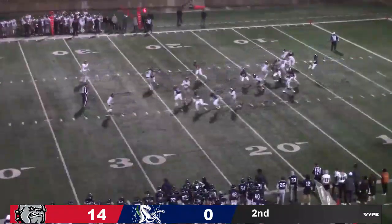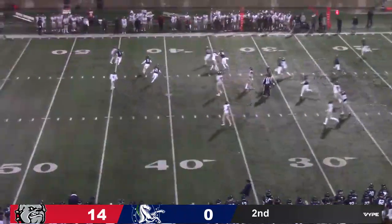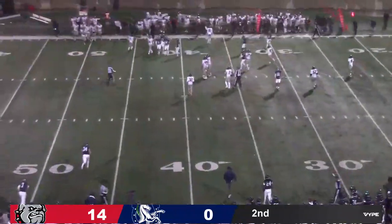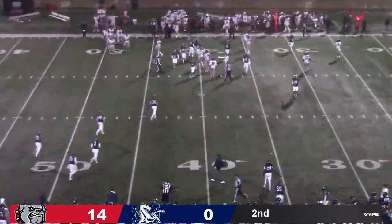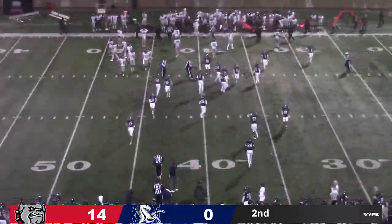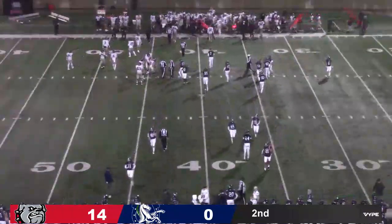Here is the punt, right-hand side by Bryce Wilson. Last time he had a block. This is now fielded by Carmine Eli. He has to come up on that one. A bit tricky for Carmine. He gets it at around the 46, brings it up inside of the 45, near the 43-yard line, already in McNeil territory for the Bowie Bulldogs. First and 10 on the far side hash.